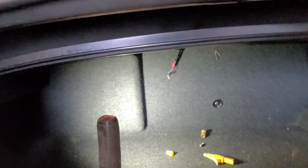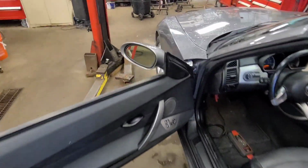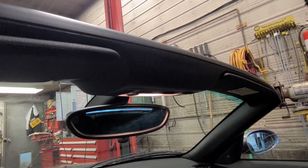So I'm going to reinstall that bezel because there's 2 screws that hold it in, and tell the customer we're going to order that switch if she wants. Okay, we'll call this one fixed.